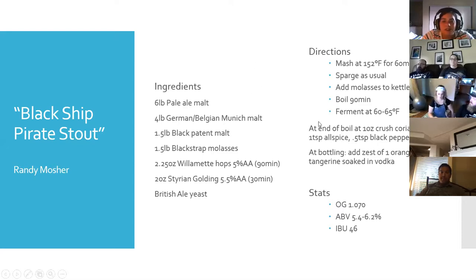And then what's interesting about this one is he does add some spice to it. So at the end of the boil, there's added coriander, allspice, and black pepper. And then right before bottling, zest of an orange or tangerine soaked in vodka. So I kind of like the idea of that, because if you think back to pirates and scurvy, and them always trying to figure out a way to get citrus, I think it's a cool combination there with your tropical stout. And that really is my presentation.